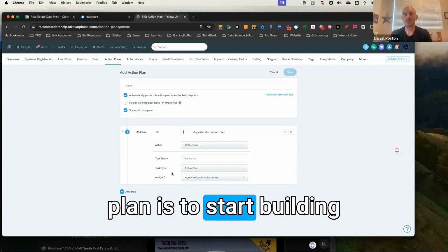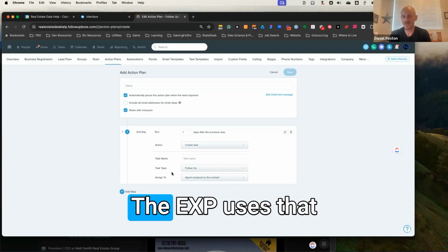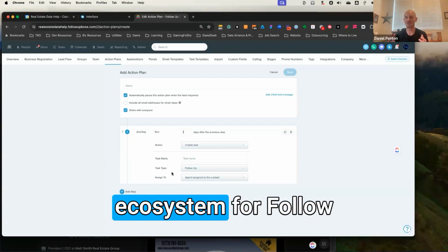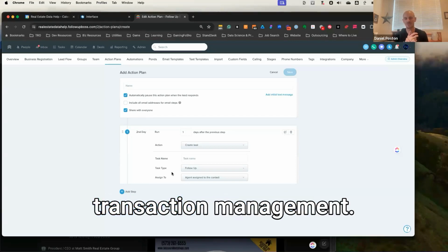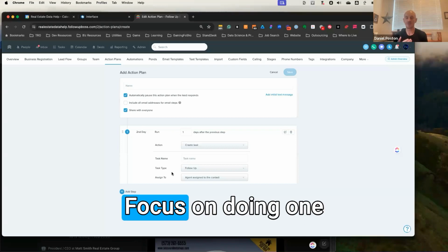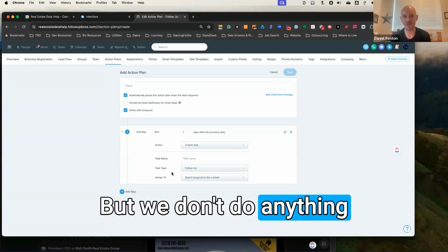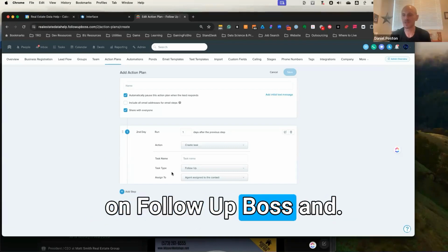But after that, the plan is to start building in other platforms, maybe Dotloop, or what's the other one? There's another one EXP uses that people ask about a lot. Can't remember what it is, but it's like a Dotloop-like platform. We want to build the optimal tech ecosystem for Follow Up Boss, because Follow Up Boss has this great API, and there's other platforms like Open to Close. Highly recommend Open to Close for transaction management. We integrate with them. And so we want to find platforms that have a great API, focus on doing one thing really well, and then we want to build that into our system. So anytime somebody wants to use one of those platforms, they don't have to worry about integrating it with one of the other ones. But we don't do anything with the all-in-ones that have terrible APIs. Highly recommend avoiding those like the plague and just get set up on Follow Up Boss and Ylopo.